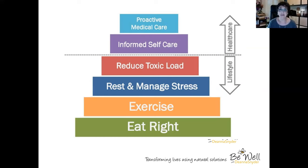And then of course, reducing our toxic load, as far as what we put on our pets, what we put in them, what we clean our houses with, and some of the toxic environments like lawn care and environmental issues out there. Their bodies are small, and they can absorb those toxicities and get overwhelmed. So a lot of that is our lifestyle, and 90% of adult onset disease can be governed by what we do with our lifestyle. I'm going to go out on a limb and say that is probably equal with pets as well. We want to have informed self-care for our pets. We want to get them checked out, and we want to make sure that we are doing proactive medical care.